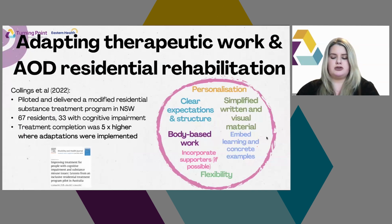So, this is really just to highlight that although some of these strategies might seem quite simple on the surface, there's a lot of value that can come for clients. There was a piloted adapted resi rehab program done up in New South Wales a couple of years ago, where they had 67 residents, 33 of whom had cognitive impairment. And by implementing some of these strategies that I've popped up on the screen, they actually found that treatment completion was 5 times higher. So it doesn't take a lot, but it does take consistency, and we do need to be making it personalized to our clients.